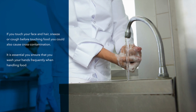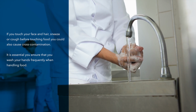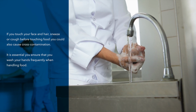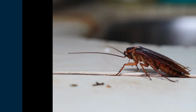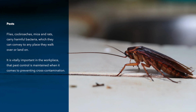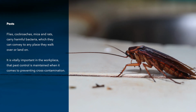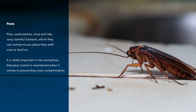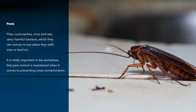Cross-contamination and personal hygiene. If you touch your face and hair, sneeze or cough before touching food, you could also cause cross-contamination. It is essential you ensure that you wash your hands frequently when handling food. Pests. Flies, cockroaches, mice and rats carry harmful bacteria, which they can convey to any place they walk over or land on. It is vitally important in the workplace that pest control is maintained when it comes to preventing cross-contamination.